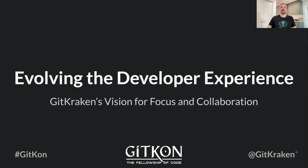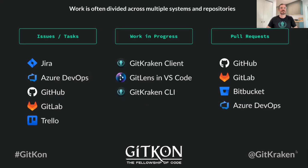So when developers need to focus, what are we talking about? Well, developers' work is usually spread out across multiple systems and across multiple repositories. You're usually working on some sort of issue or task that's coming out of Jira or Azure, or maybe even in GitHub or GitLab or something like Trello. You have your current work in progress, your working directory changes, the code that you're writing, and that's going to be in your IDE. It's going to be showing up in your Git GUI. It's going to be showing up in your terminal. And then ultimately, that work goes on to get reviewed, usually in a system like GitHub, GitLab, Bitbucket, or Azure DevOps in pull requests.